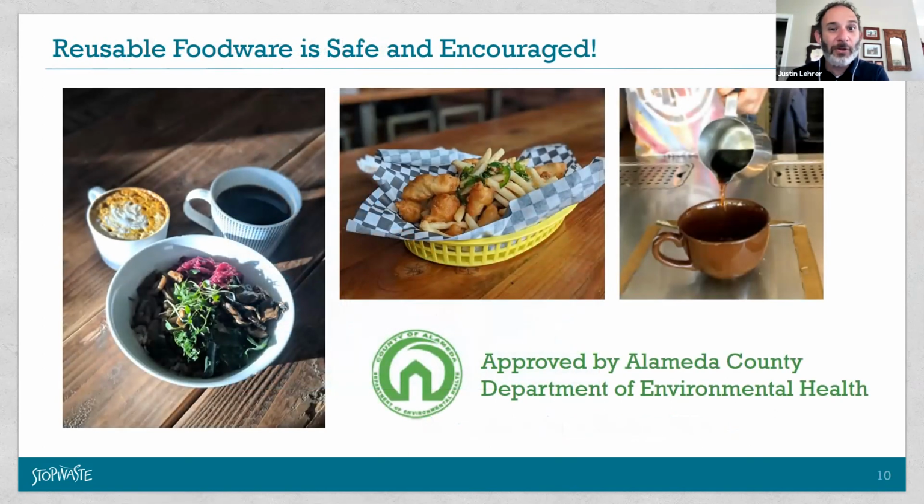Reusable foodware is not new by any means, but it certainly did fall out of favor during the pandemic. The CDC has confirmed no cases of coronavirus from surface contact, and it does not suggest that disposable items are safer than reusables. Similarly, the Alameda County Department of Environmental Health, they're consistent with the CDC. They allow the use of reusable foodware when properly washed, rinsed, and sanitized.